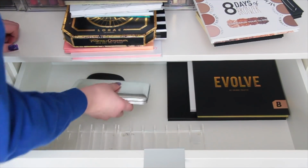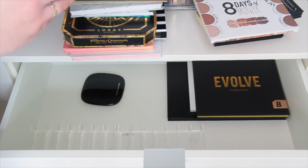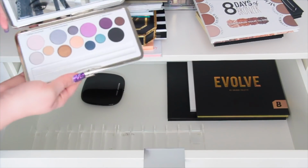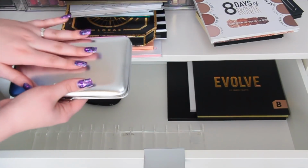I have some palettes back here. This is the Clinique, I don't even know what this is, Clinique All About Shadow palette. I'm going to go ahead and declutter this because I think I've used it once or twice and I wasn't a huge fan, so I'm going to go ahead and get rid of this.